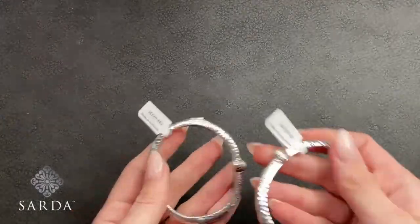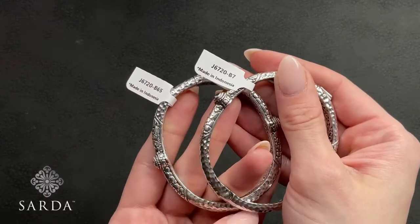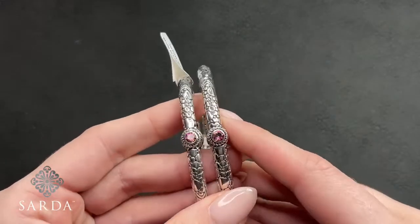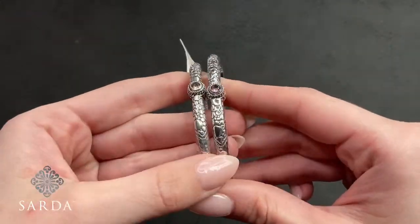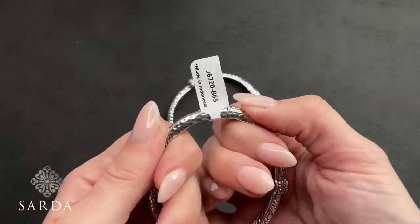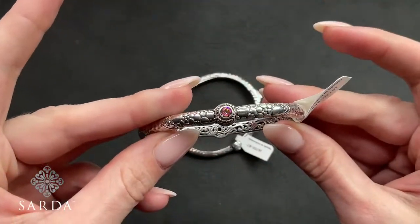Next up is scattered javelin and high polished Bali sunrise. J6720 is the bracelet. We have two sizes. We have a size 6.5 fitting a 5.75 to a 6.75 inch wrist. And then we have a size 7 fitting a 6.25 to a 7.25 inch wrist. That's an oval bracelet, $169.99. And so you can see it's got push button closure, watermark, and hammer details.